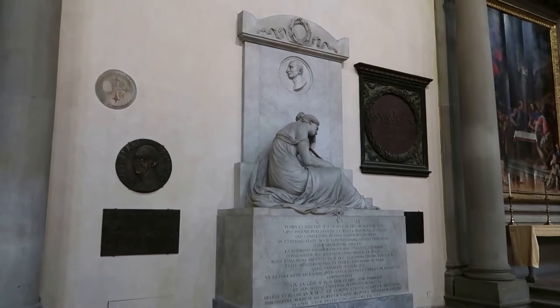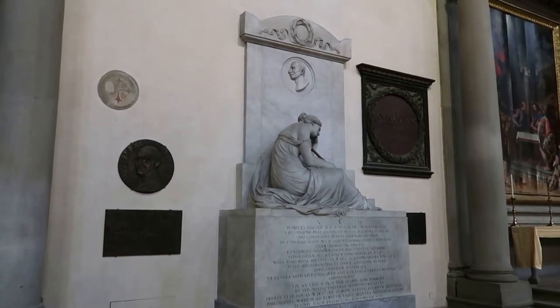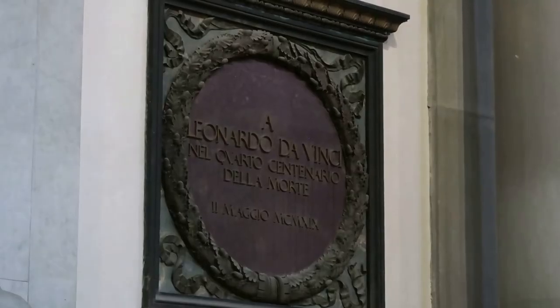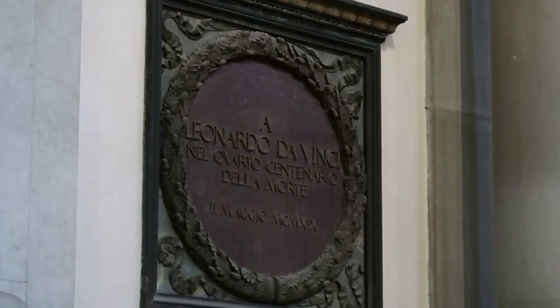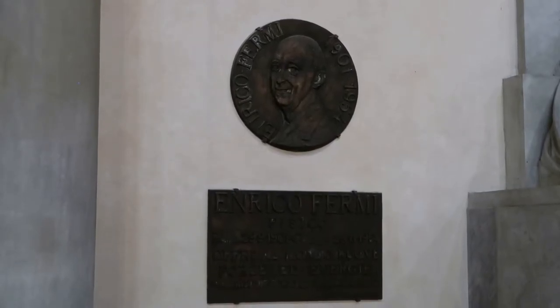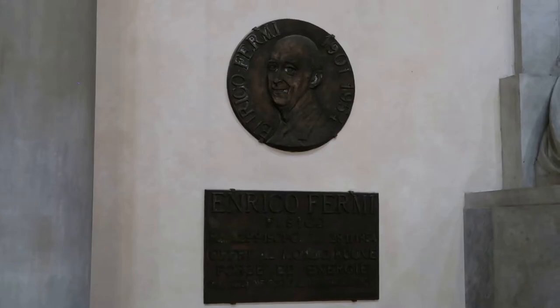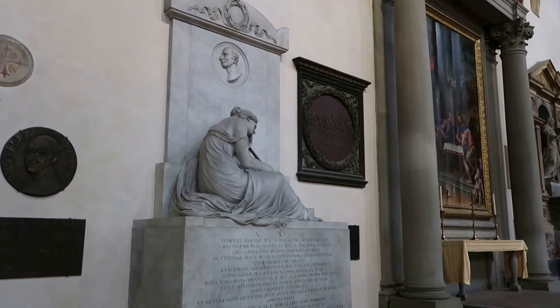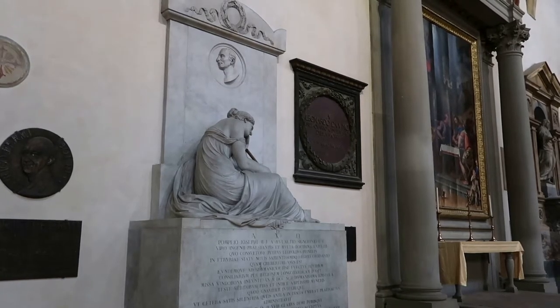Some famous Italians are just memorialized here and not buried here, as there is a plaque to Leonardo da Vinci, who was born in Tuscany and spent time here in Florence. This plaque honors Enrico Fermi, who was originally from Rome, but he ended up at the University of Chicago, where he created Chicago Pile 1, the world's first nuclear reactor.